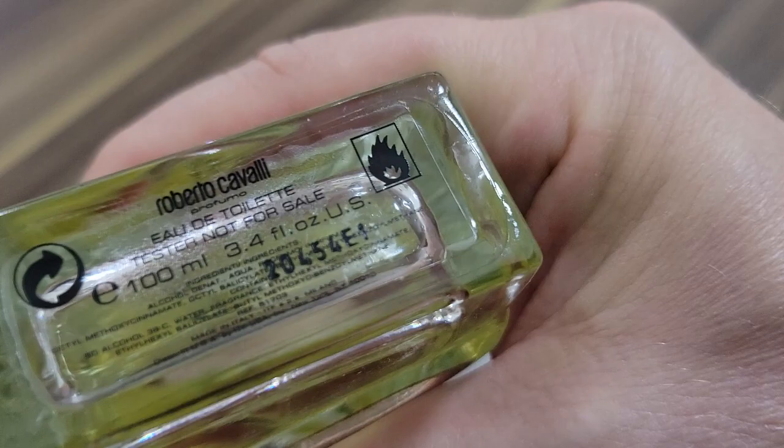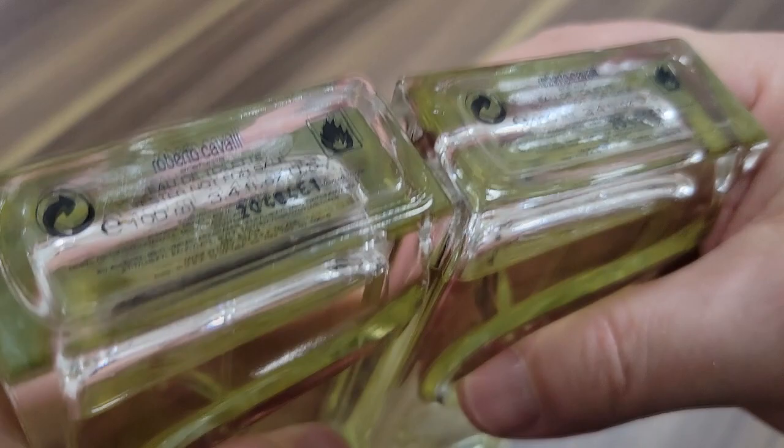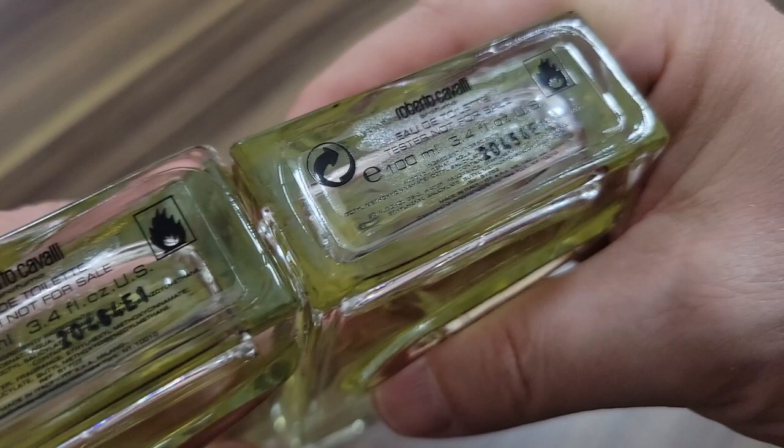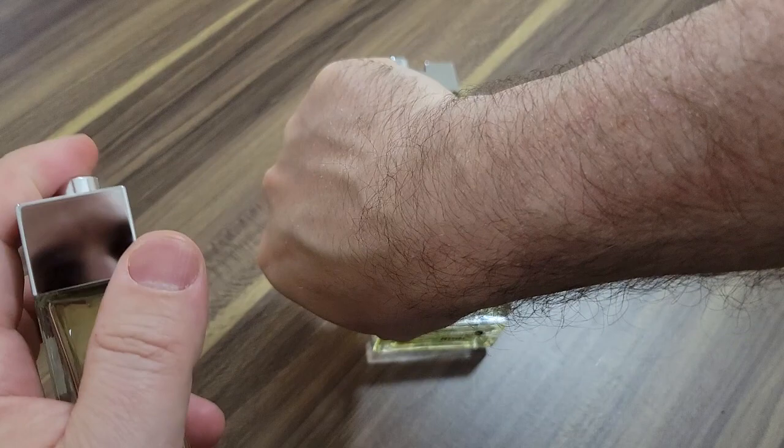Is that a 54E1? I'm wondering if these are from the first year. I'll look them up to see if these are actually 2003. Tester, not for sale, 100 ml, Roberto Cavalli. What does this smell like? You're probably wondering, guys. Well, the nice thing that these are not in the box is that I can spray them. So let me spray. This hand is clean. Check this out.